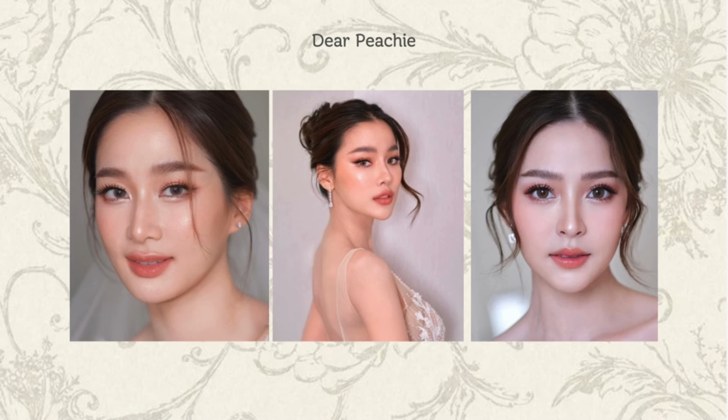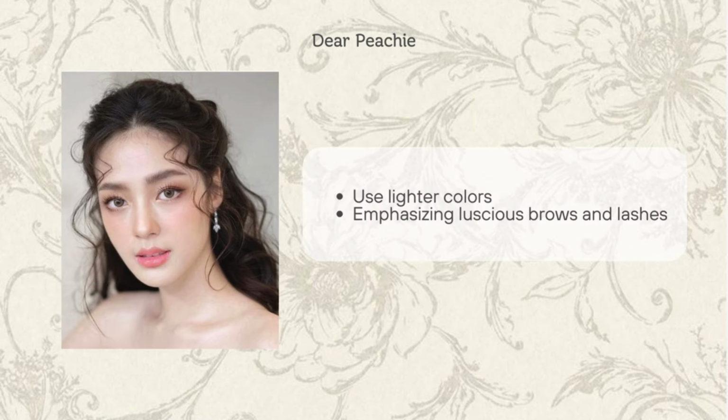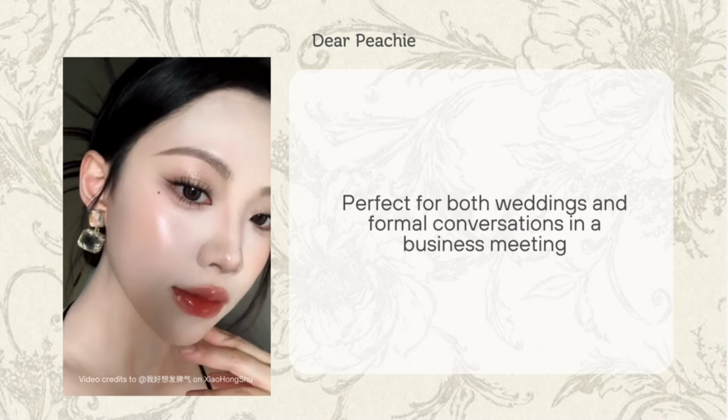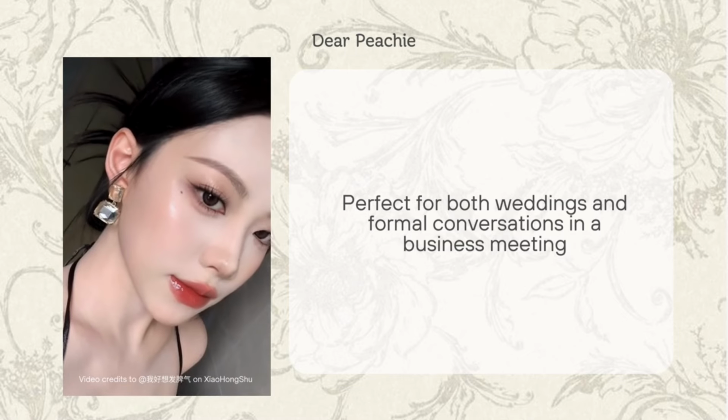Thai makeup has been gaining significant attention in the beauty world over the years. It beautifully blends elements from both Asian and Western makeup styles, enhancing each feature with lighter colors while emphasizing luscious brows and lashes. Thai beauty is all about enhancing your features to create an irresistible allure. Looking for a subtly elevated look that catches everyone's eye? Consider this take on soft glam, perfect for both weddings and formal conversations in a business meeting.